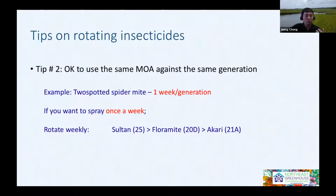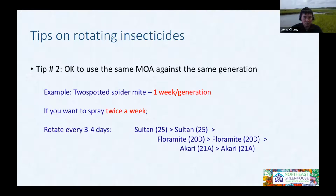For example, we know that two-spotted spider mites have 1 generation per week. So 1 week per generation. If you plan to spray once a week, meaning you need to rotate your miticide weekly, one potential rotation would be to start with Sultan. 1 week later, you can follow it up with Fluoromite, and then another week later, you can do Akari. That's fine. But what if in the same two-spotted mite population, you want to spray twice a week?